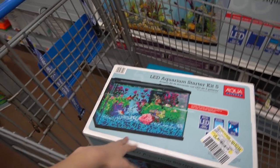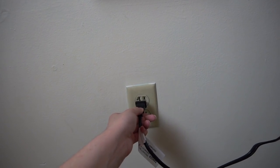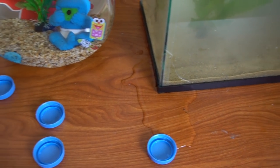Today we are getting a brand new tank. We got the tank. Yeah, there's a bunch of different plants here. I'm just gonna look through. 3, 2, 1. Oh my God, no.